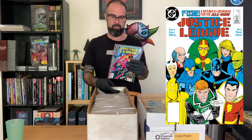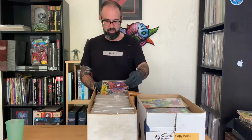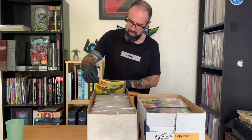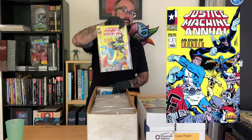Oh, I remember this one. I bought this when this came out. It's a classic cover. Justice League Europe. Justice League International. Man, you think DC would have learned with these books? But no, they just kept putting the Justice League everywhere. Justice Machine Annual from Texas Comics. There's a swastika on the cover and a Nazi's getting punched.